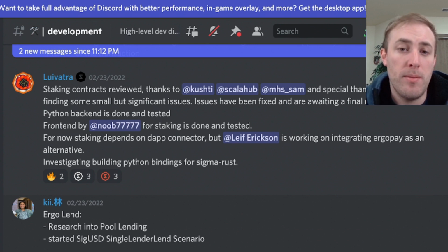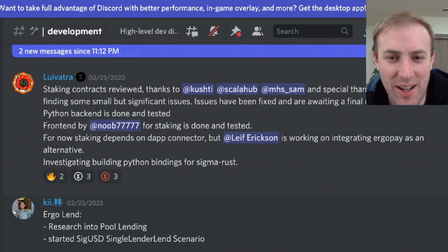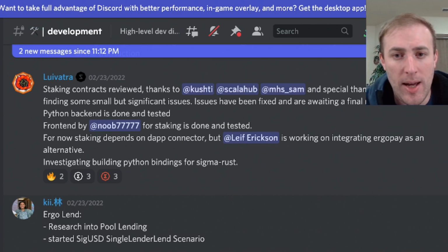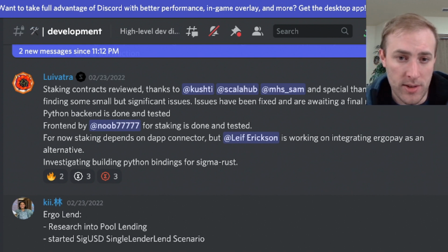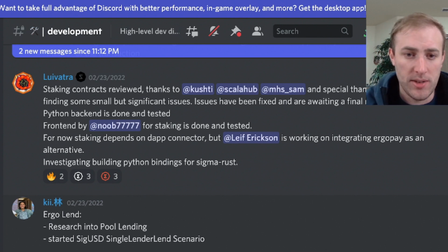The Python backend is done and has been tested. It looks like the front end by noob 777777, probably too many sevens, for staking has been done and tested. And it looks like for now staking depends on the DApp connector, but they're working on integrating ErgoPay as an alternative. And it looks like he's also investigating building Python bindings for Sigma Rust. That would be pretty cool.